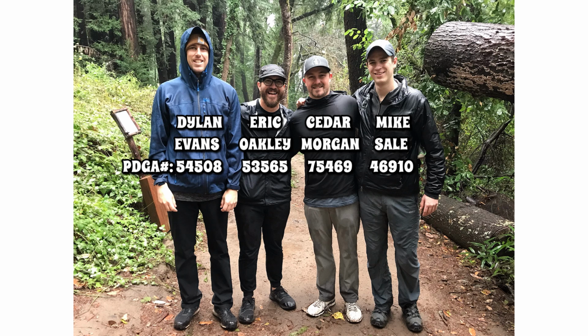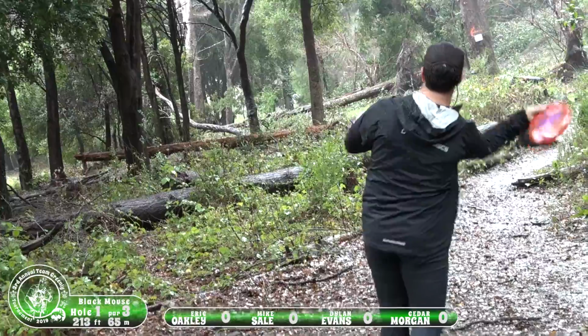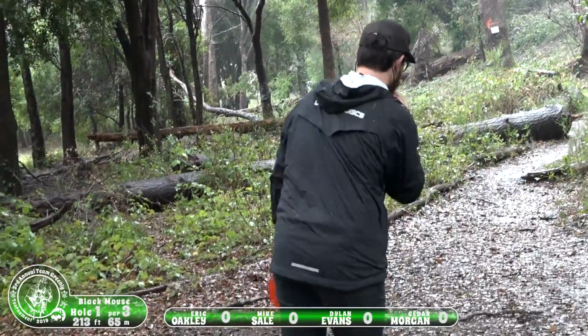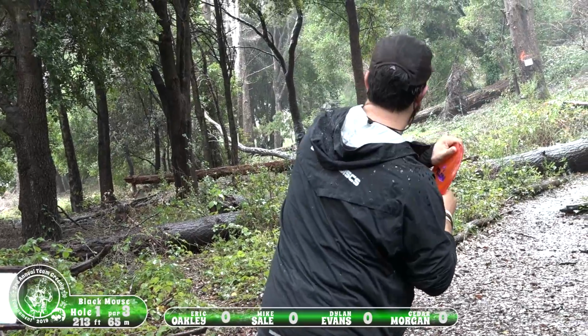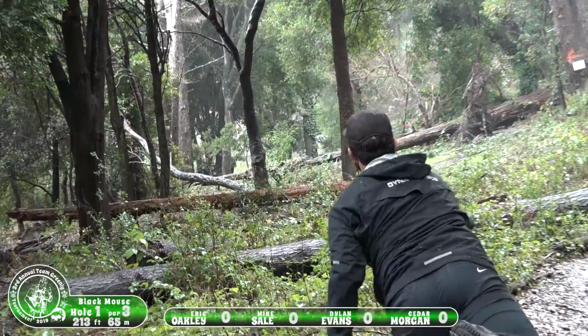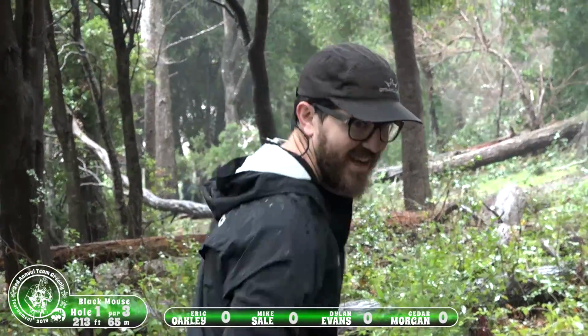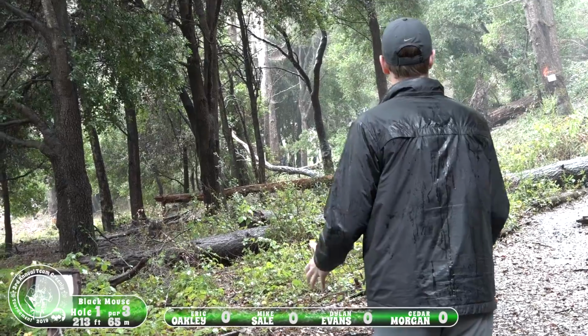And we got a star-studded crew: Dylan Evans, Eric Oakley, Cedar Morgan, and Mike Sale. That is right. I haven't met or seen Mike Sale play myself, but I am excited to see what he has. And Eric Oakley is another person that really came through for this tournament and gave us a couple of discs, gave me a signed disc. I really appreciate what you did, Eric.